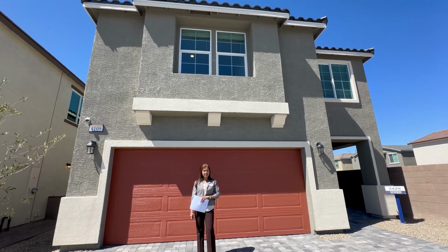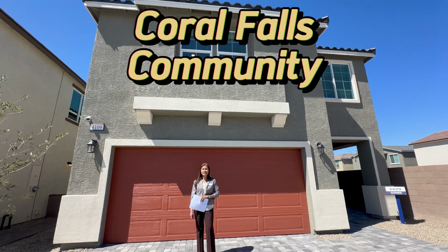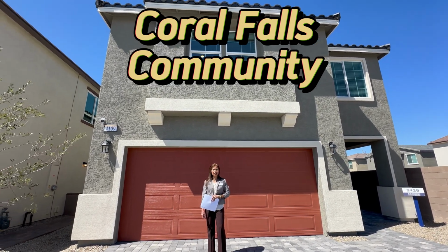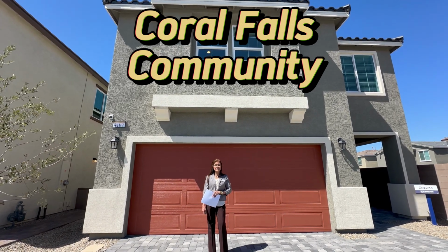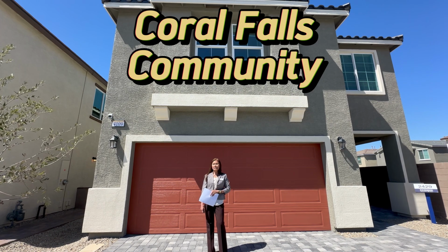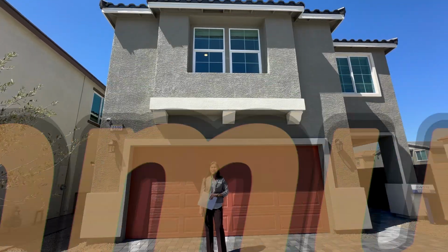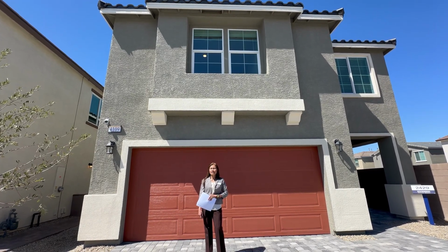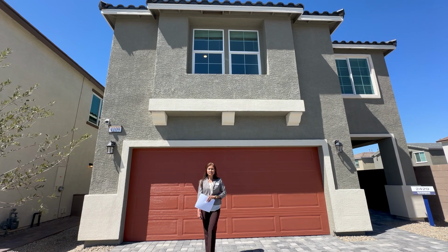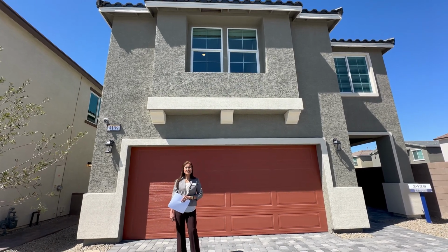Today I'm here inside Coral Falls by DR Horton. It's located in North Las Vegas. In my own opinion, this location is perfect. Down the road, at Craig Road, there's a lot of shopping area, restaurants, and also entertainment that you guys can drive not too far from here, so to have access.